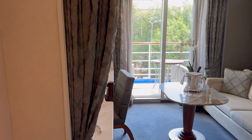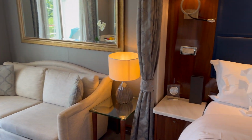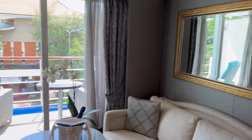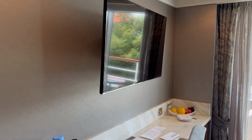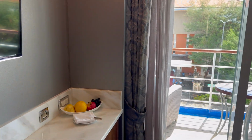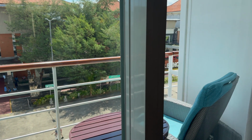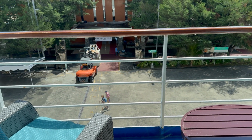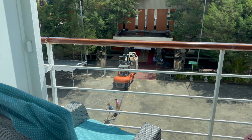I didn't ask, of course. They didn't post the prices because if you have to ask, you probably can't afford it. But very comfortable bedding, nice couch, TV on the wall. TV was acceptable. A couple water bottles that you get to take with you. They're interestingly not marked with a Regent logo on them. They're just whatever the brand of the water bottle is. Thought that was a little bit of a miss.